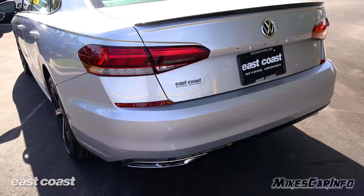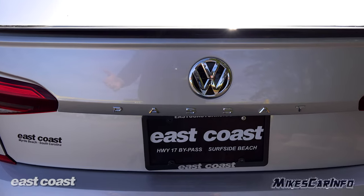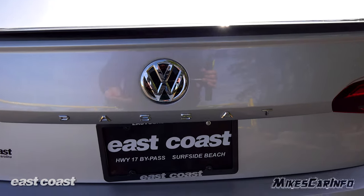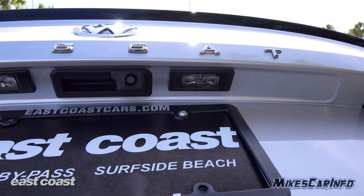So those are just basically for looks. All right, so you saw where I can use the key to open up the trunk, which is really handy that it opens up all the way. But if we want to open it up, we can just push this button under here, right there next to the backup camera. You see the LED lights under here.